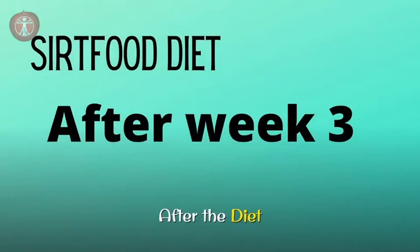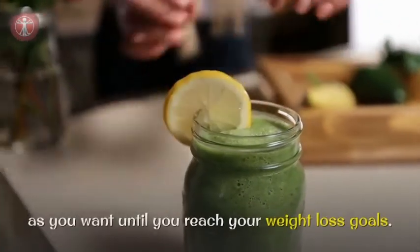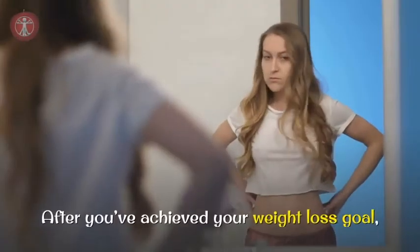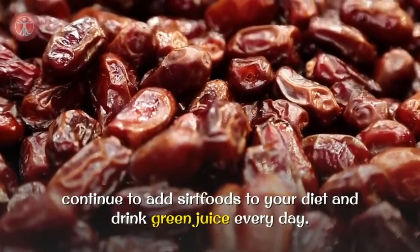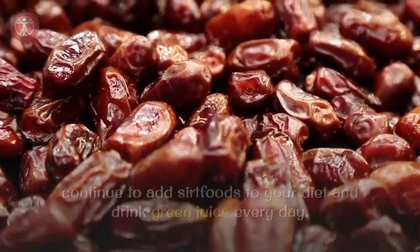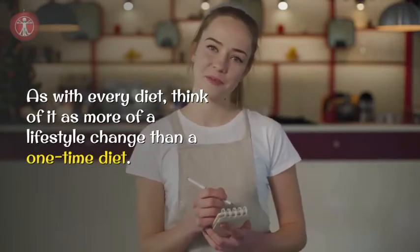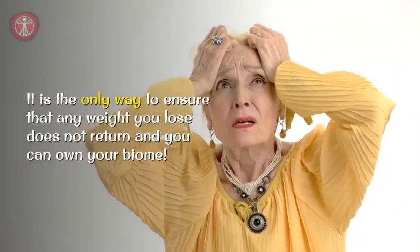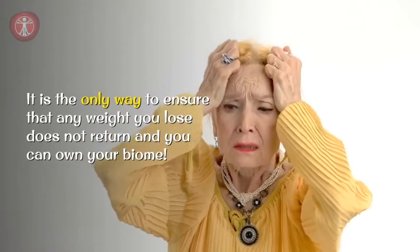After the diet, you are allowed to repeat phases 1 and 2 as often as you want until you reach your weight loss goals. After you've achieved your weight loss goal, continue to add Sirt foods to your diet and drink green juice every day. As with every diet, think of it more as a lifestyle change than a one-time diet. It is the only way to ensure that any weight you lose does not return, and you can own your biome.